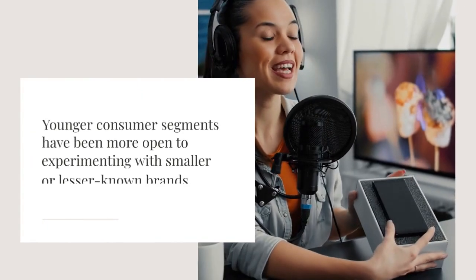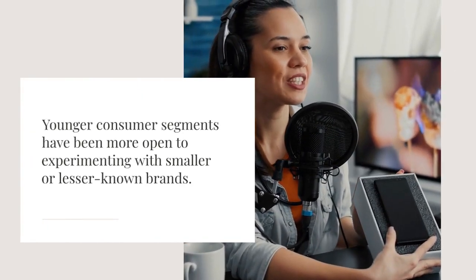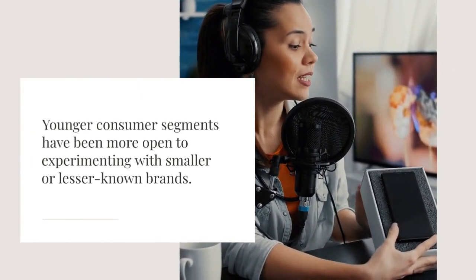Hello friends, today I have brought for you all the Realme GT 6T phone, which is much talked about in the market, so let's go.